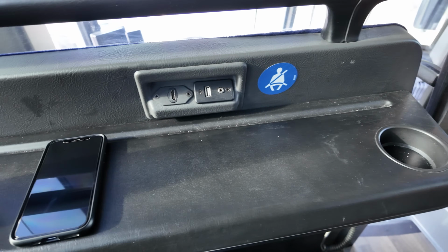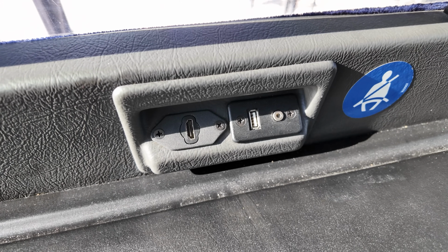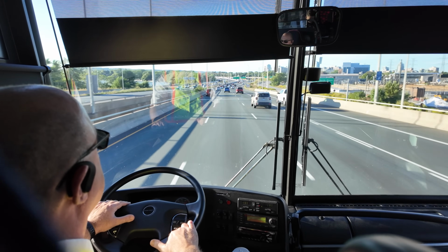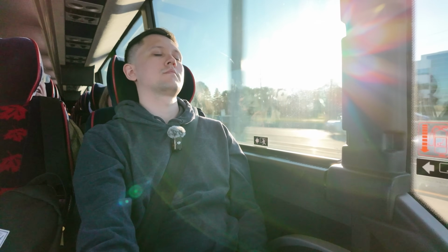And an additional comfort feature here is that I have this small tray table in front of me. I can put my phone there, I can put my water bottle, I can charge my devices. So yeah, probably I'm going to catch a few Z's in here. And honestly, our driver was amazing. I actually did manage to catch a few Z's.